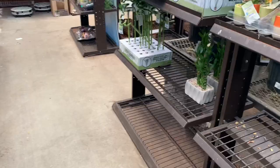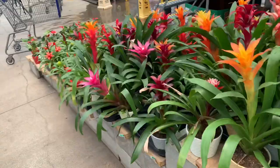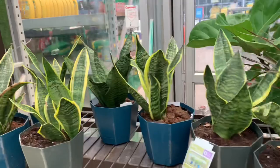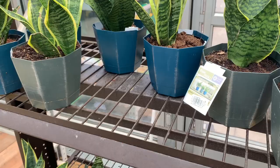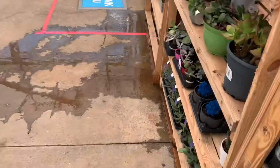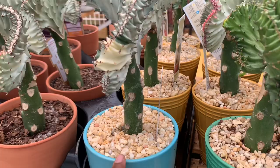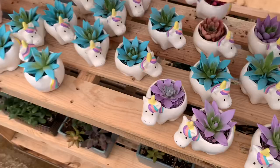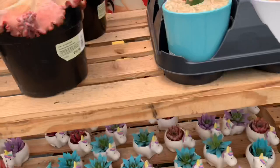Ah, dang. Okay. They have these Sansevieria now, but I don't know. And then these remind me of Harley G, but nothing extraordinary. These are kind of cute, but again, they're painted, so I don't know. These remind me of the Little Mermaid.